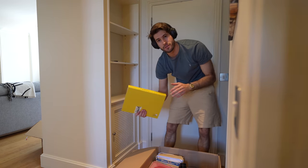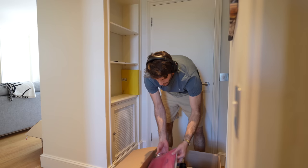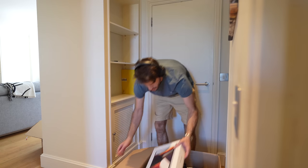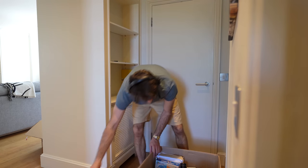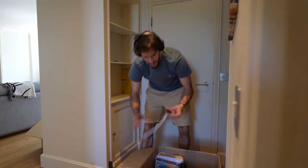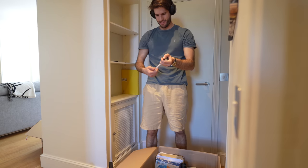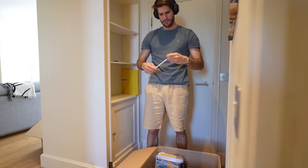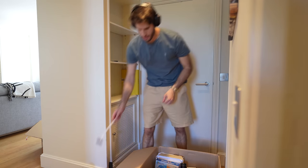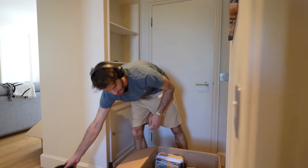So yeah, handwritten notes from King's College London. It can go right there. And this stuff as well. Oh, MacBook folder. What else do we have in here? Headphone stand. Tendon hammer, which I've managed to bend during the moving process. Not sure where that's gonna go just yet. My putting mat for golf.